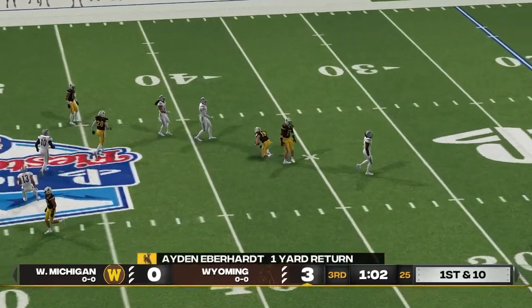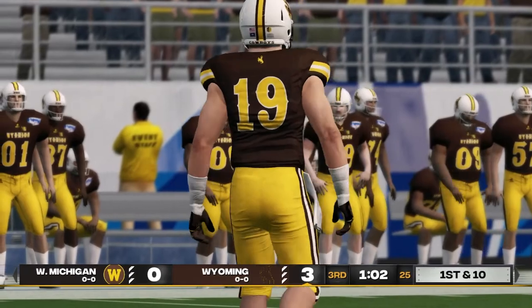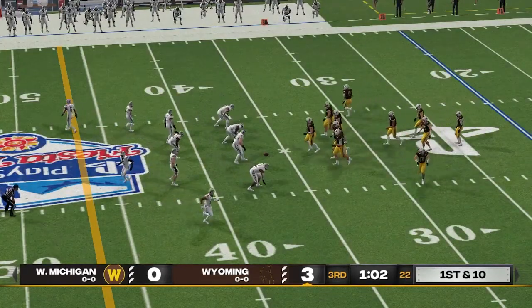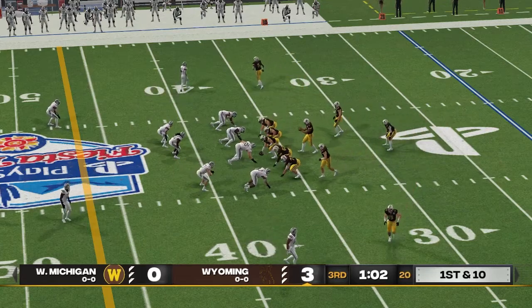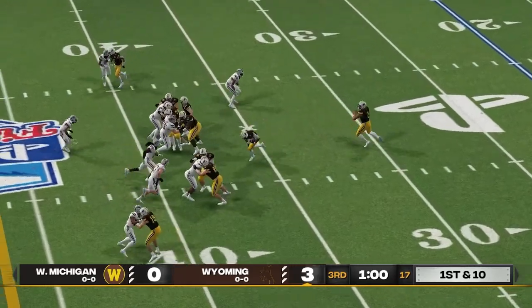And he didn't get anything on that return. Well, the coverage team did an outstanding job at containing here. You always see this with this team. They're very disciplined on special teams. The offense goes back out onto the field after picking up a field goal on their last drive. Wyoming is up a field goal.